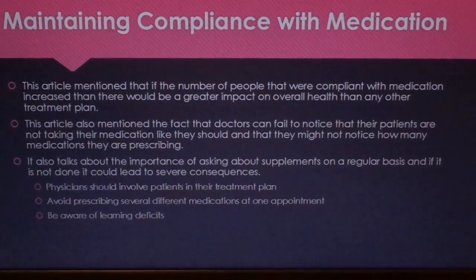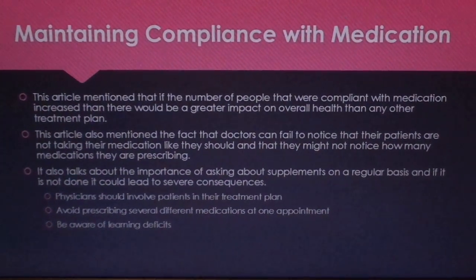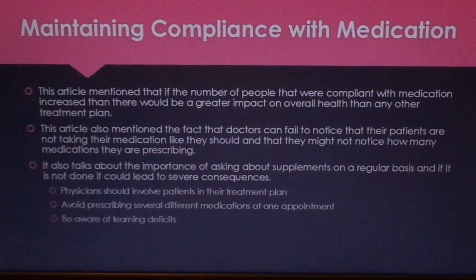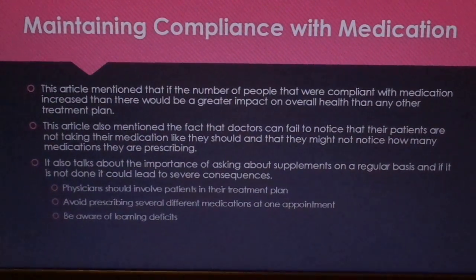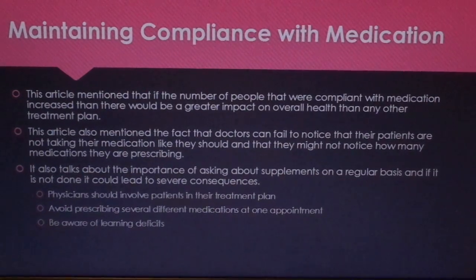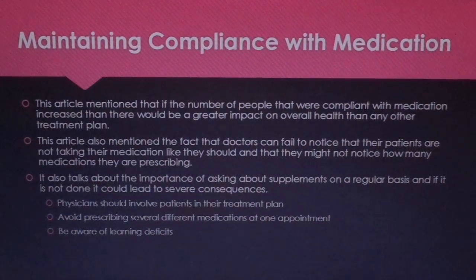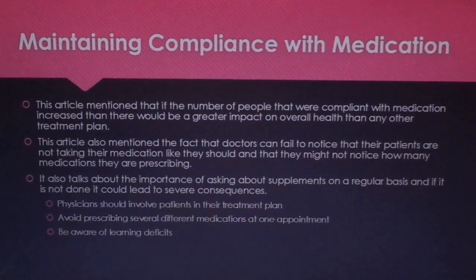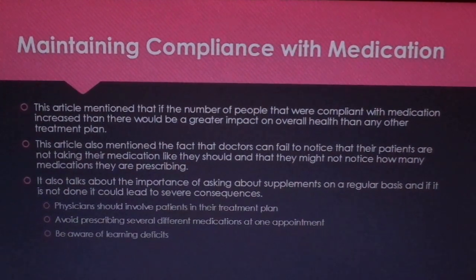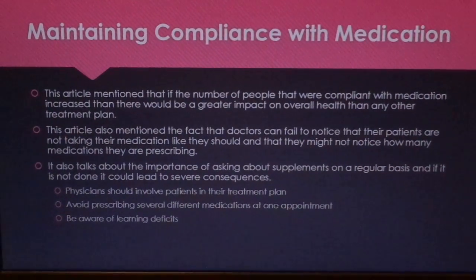So this article was just talking about trying to help people become compliant, and ways to educate patients, and also ways to help doctors find out more information about what their patients are taking and how often. And also telling patients to tell their doctor if they're taking any new medication or supplements as well.